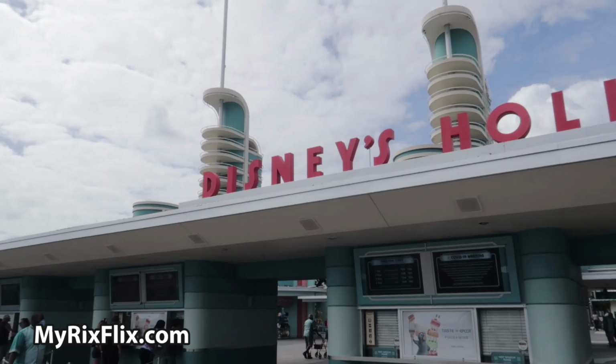Hello everyone, we are back at our favorite Disney World park, Disney's Hollywood Studios, and today we're going to show you the best things about Disney's Hollywood Studios.